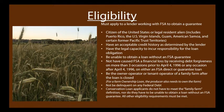Next, you have to be the owner, operator, or tenant operator of a family farm after the loan is closed. So that means that you will need to be living on the farm and running the farm in order to access these loans. And there's a little bit of a note there in italics. For a farm ownership loan, the producer also needs to own the farm. So if you're looking at a farm ownership loan, then a tenant operator situation won't work. You'll need to be an owner operator.